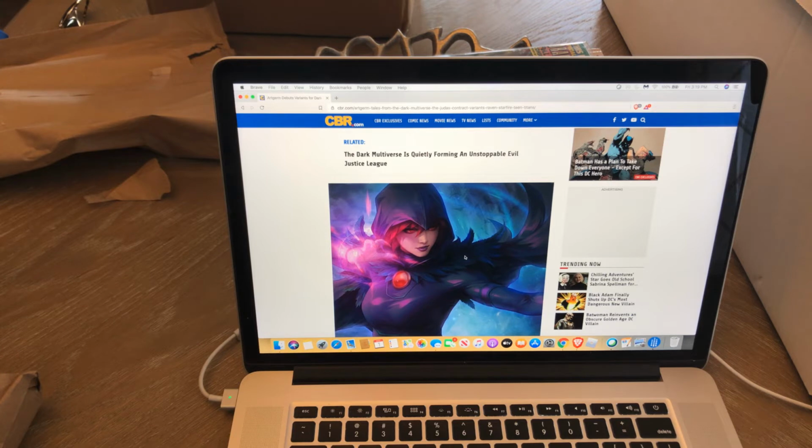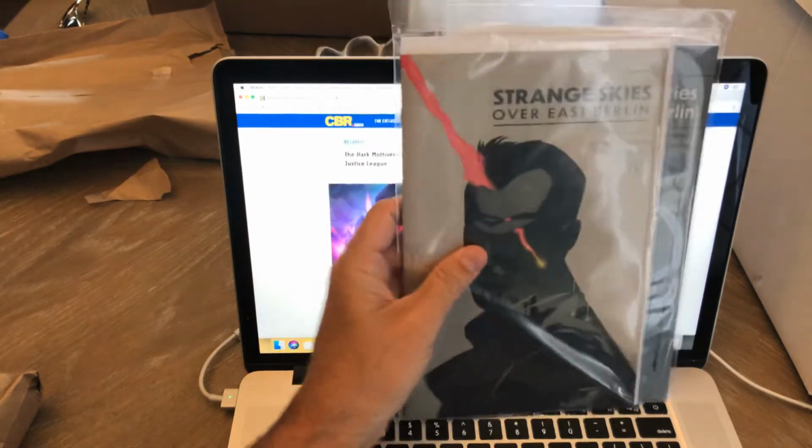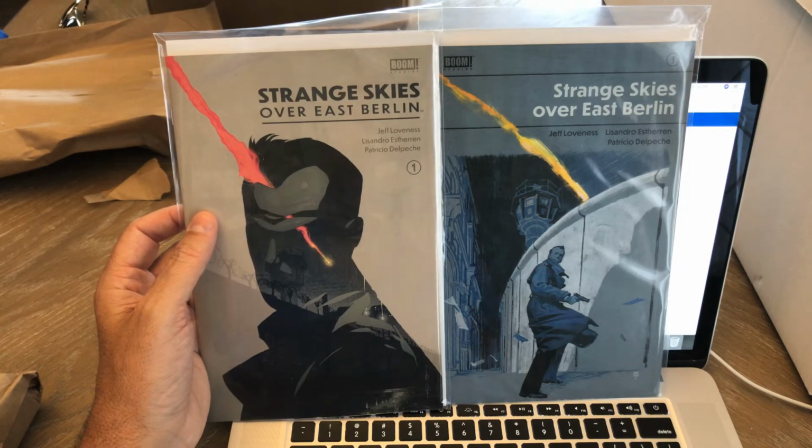Another book I got here is a Boom Studios book. Looks promising. I heard some good things about it. Strange Skies Over East Berlin. I got the A and B cover. Yeah, it sounds like an interesting story. I'm interested in it, and we'll let you know if that's any good.